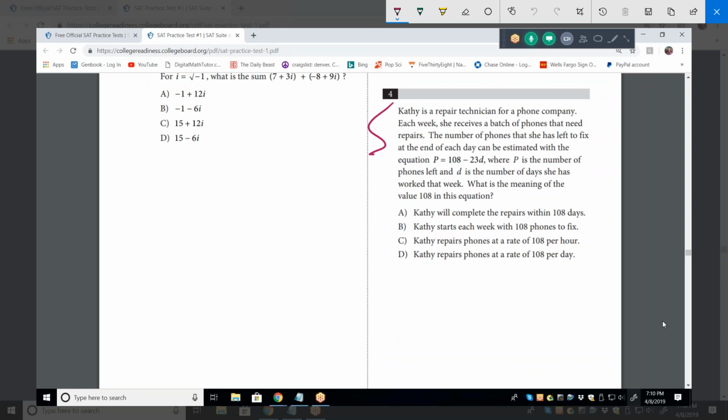Notice this thing has 8 sentences in it. But if you read it, it's not that hard. Go ahead and read it. Try to get a feel for what that formula means. What's the 108 mean? What you need to understand is these two things right here. You need to know that P is the number of phones left, and D is the number of days she has worked.